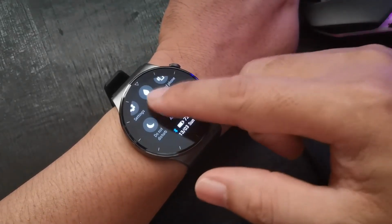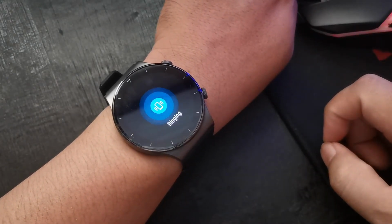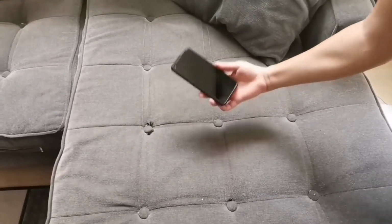Right. Sleep monitoring. Another thing that I really like, this sleep monitoring app allows me to monitor my sleep, especially if I am getting enough sleep or not. A find phone feature. Isa rin itong feature sa relo na ito na in case ma-misplace mo, like myself, yung cellphone mo, hindi mo maalala kung saan mo siya nilagay, you can just page it by just pressing find phone, and then it's gonna make your phone make a sound where it is.